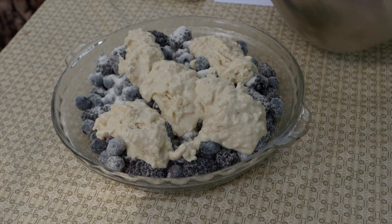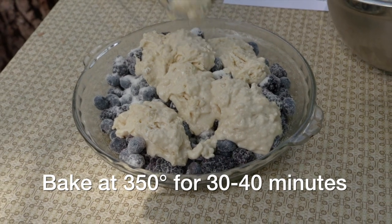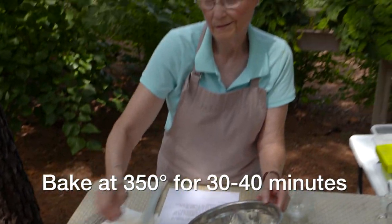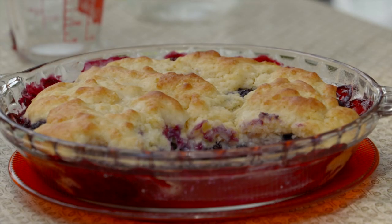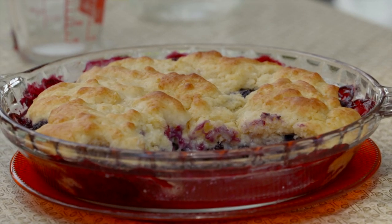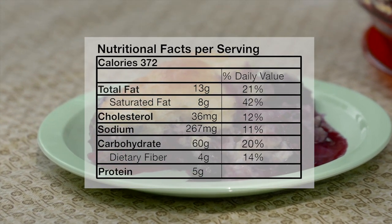It's going to go in a 350 degree oven, which you've preheated, and you're going to bake it somewhere between 30 to 40 minutes, depending on how hot your oven is. But you want the top to be nice and golden so that somewhat resembles this one. And this is what you're going to get. It's black and blueberry cobbler. For Oklahoma Gardening, I'm Barbara Brown.